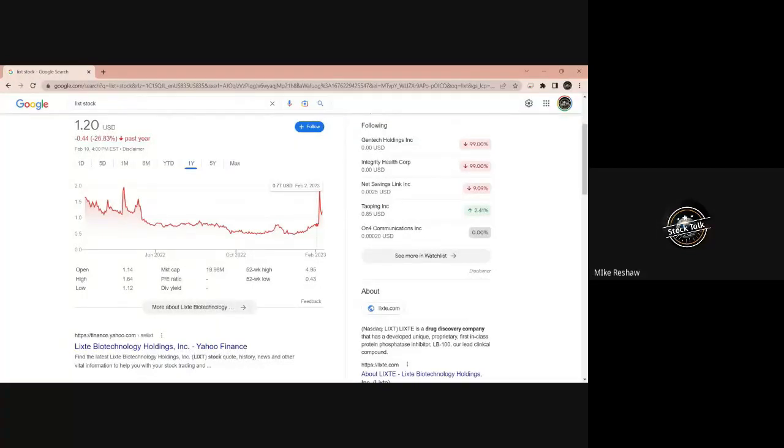They're a drug discovery company that has developed a unique, proprietary, first-in-class protein phosphatase inhibitor, specifically LB100, their lead clinical compound. LB100 increases anti-tumor activity and immunotherapy. The competition kind of trends towards the lead component, but we don't want to bury the lead with LB100. Let's go to the website, check it out, and I'll tell you a little more here.